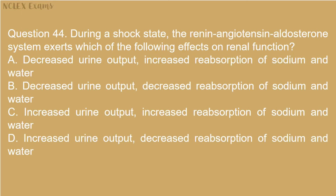Question 44. During a shock state, the renin-angiotensin-aldosterone system exerts which of the following effects on renal function? A. Decreased urine output, increased reabsorption of sodium and water. B. Decreased urine output, decreased reabsorption of sodium and water. C. Increased urine output, increased reabsorption of sodium and water. D. Increased urine output, decreased reabsorption of sodium and water.